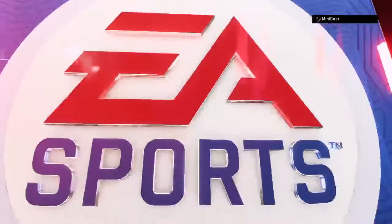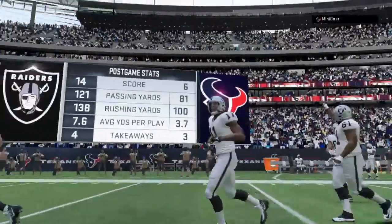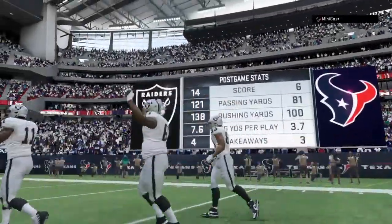But now, it's about taking the ball away. Taking away possessions, getting the ball back for their offense. They had 3 takeaways in this one, and it led them to victory.